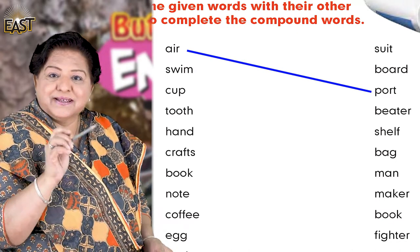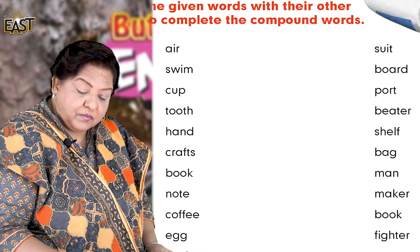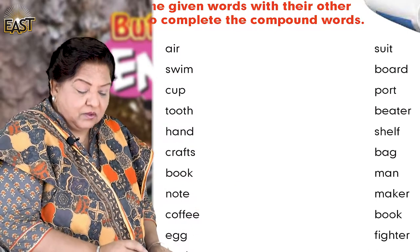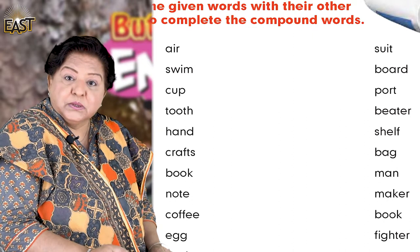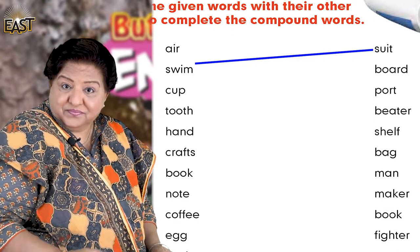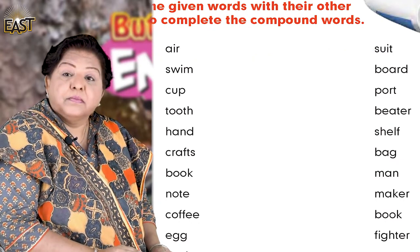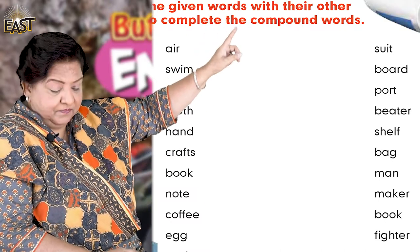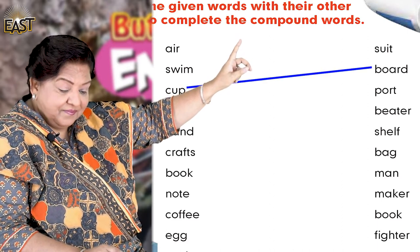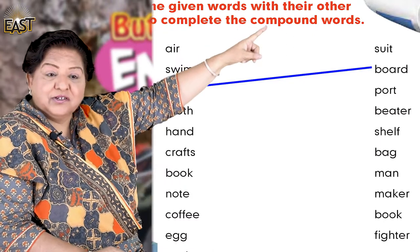Very good. The next one, swim. Swim क्या है? What is swim? पहले ये बताओ. Very good. Swimming. Now, swim. Let's see. Suit. Yes, you wear a swimming suit. Okay, good. Now, after that, we have the word cup. Cup. With cup, let's see. Cup, board. Yes, cupboard. Very good. So we match that.